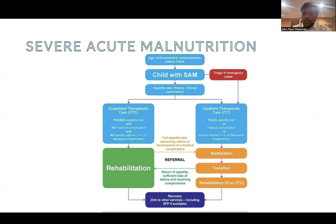That would differ because at the start we usually give lower calories, because we don't want refeeding syndrome to happen, and most of the time your patient cannot tolerate a high caloric load at the start. So we usually gradually increase your caloric intake later on. That is why in government hospitals, we usually start with F75, and then later on shift the formula to F100, which has a higher caloric content.